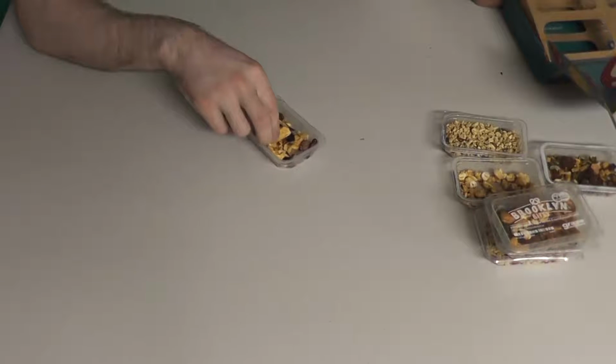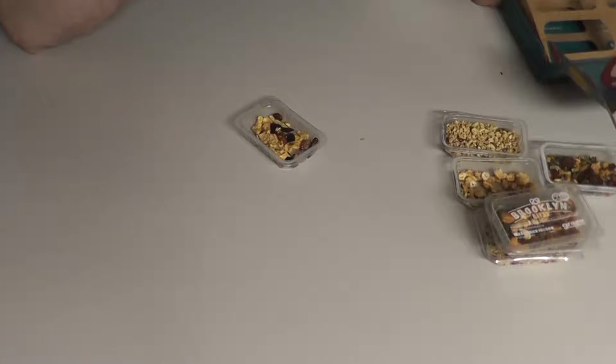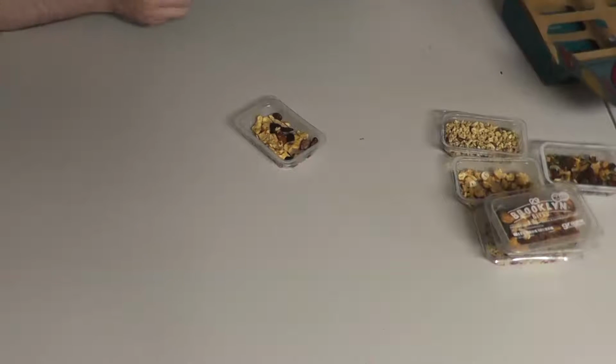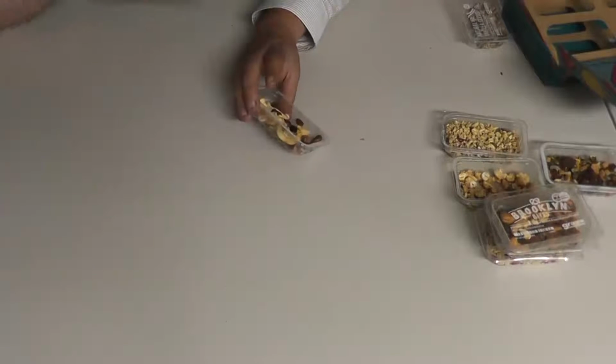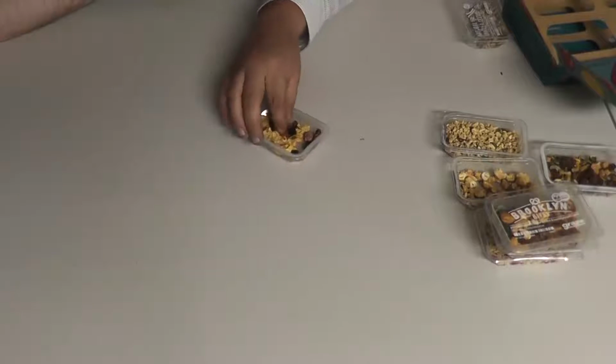What do you think? I definitely understand where you're coming from with that, but I've had apple slices and fruit slices like this before. It is a weird texture, but it's not bad at all. And those almonds are delicious. What are they coated in? Cinnamon? Yeah.